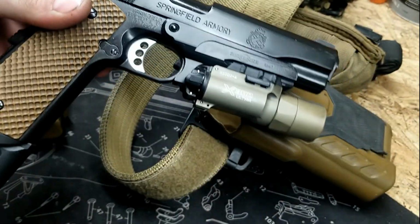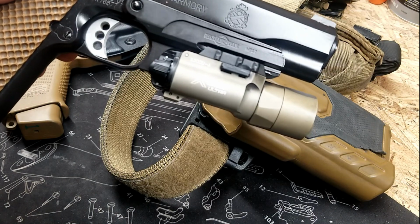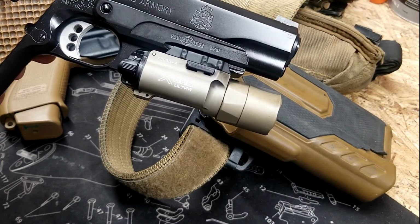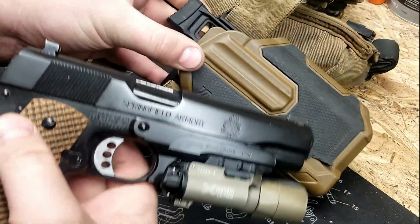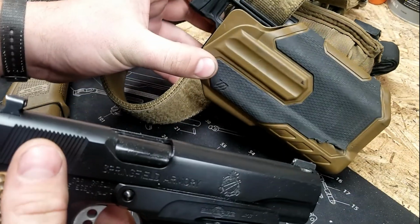Now the Omnivore indexes on the light. You can get a TLR-1, and there are a couple of other TLR Streamlights that work, or you can get the Omnivore holster that works with the Surefire X300 Ultra. So it does not index on any particular gun. It indexes on the weapon light, and I have a review on this if you want to check that out.